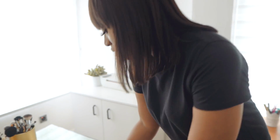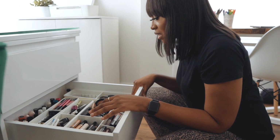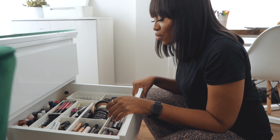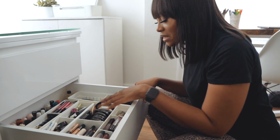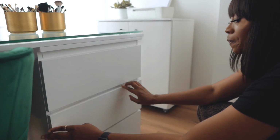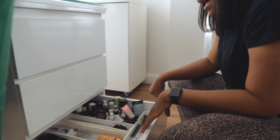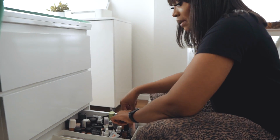So very easy. So the next drawer here, I've just divided things depending on how often I use them. I have my concealers in here, powders, highlighters, lip colors, eyeshadows, like glitter and all of that. The last drawer here, I have mostly foundation, contour products, lashes.